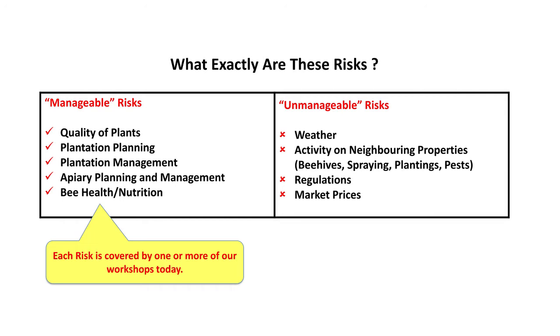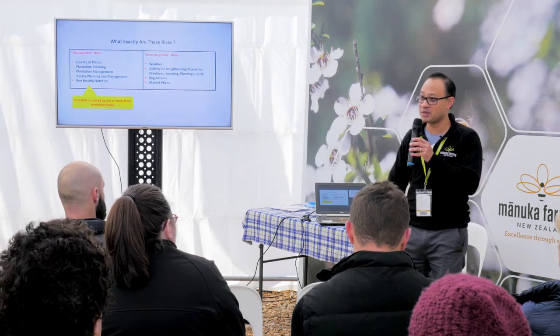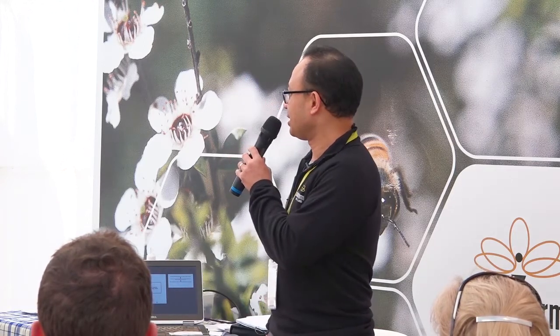And then there are the unmanageable risks. The weather, activity on your neighboring properties. That's manageable to the extent on how well you get along with your neighbors and how well you can negotiate with them. But that is a big factor. Because they can put beehives there, they can spray the plants on their property, etc., and that will impact you if you've got your plants and beehives on your side. There are regulations which come in, impacted that are largely government controlled, and of course there are market prices. So let's just recognize the manageable and unmanageable risks.